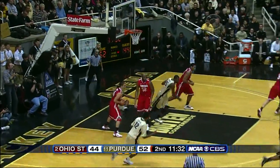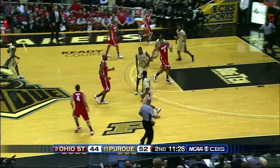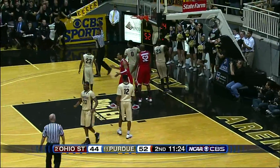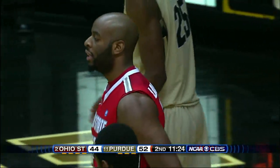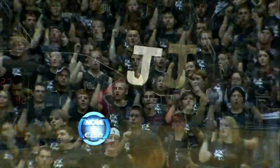Here's Jackson. Scoops it up too strong. Waterdale clears the board for Ohio State. Here's Kraft. Sullinger called for it. Got it. Don't miss. A little too far underneath. Offensive foul. It was on Waterdale, and that's his fourth.